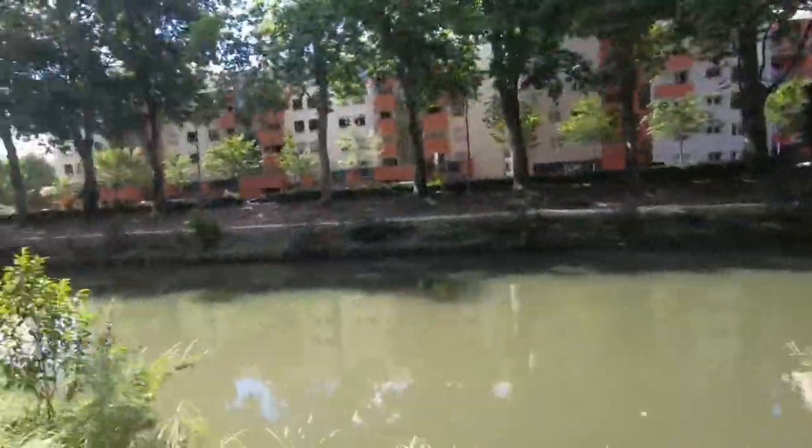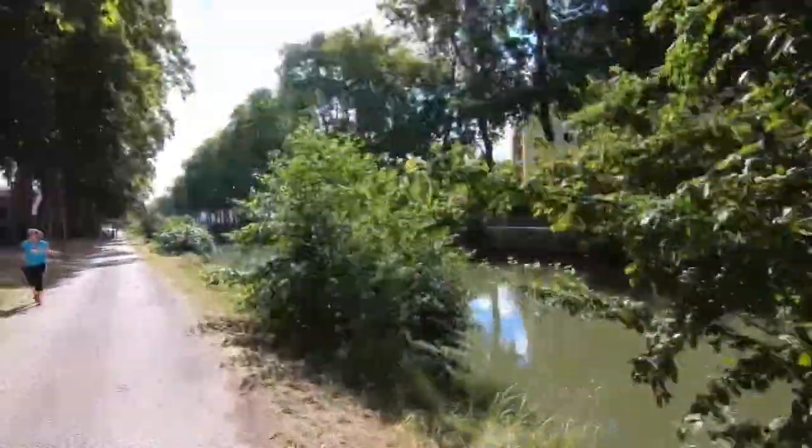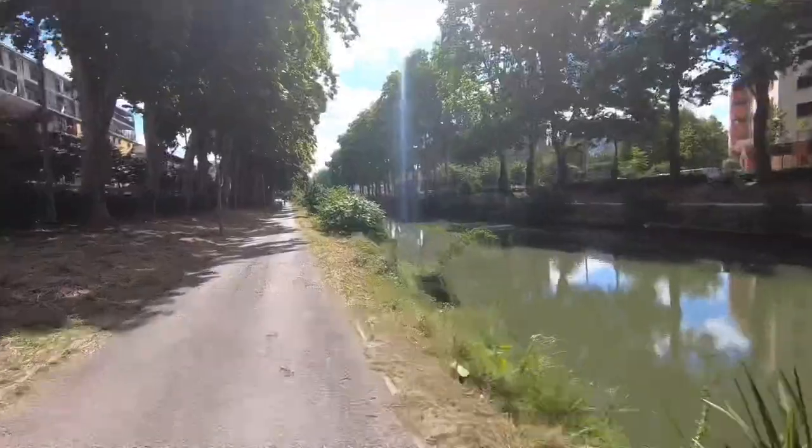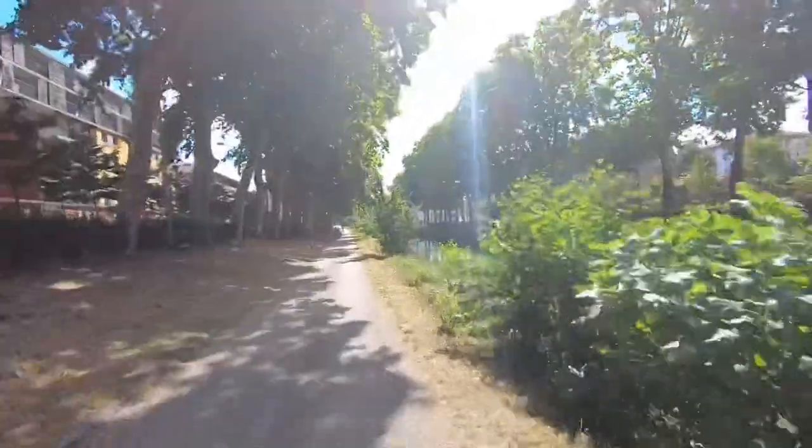The weather forecast is looking quite promising for the next few days, so hopefully all I need is shorts and t-shirts between here and the Med Coast.